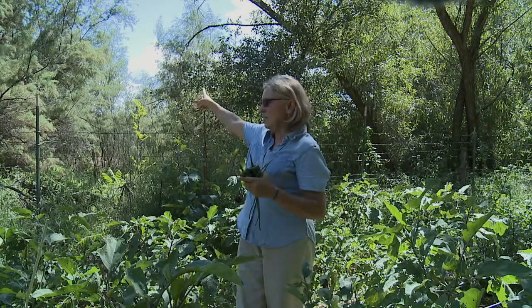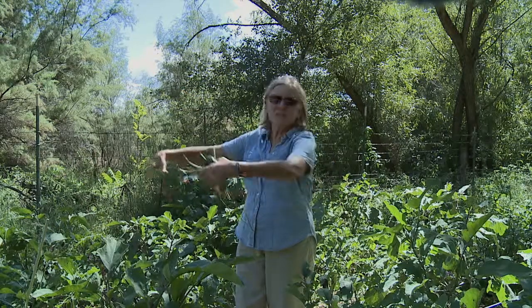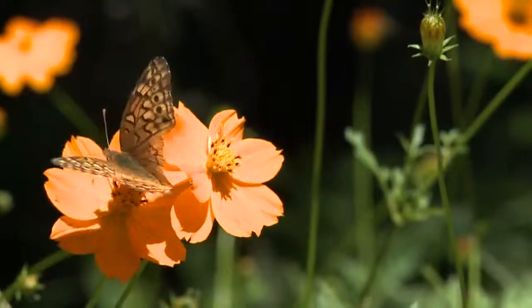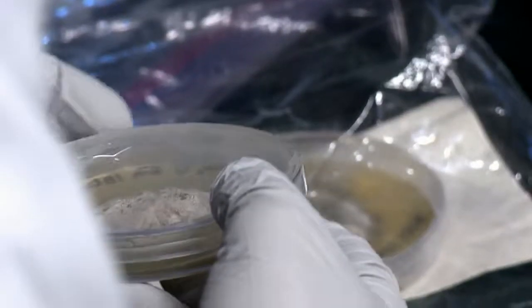Gould and other farmers want to see the ecosystem preserved, which means stopping the spread of white nose syndrome, an ongoing effort at Northern Arizona University.